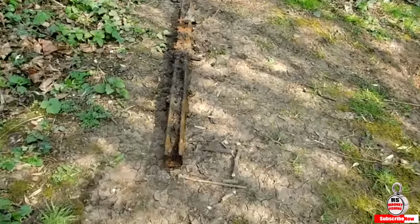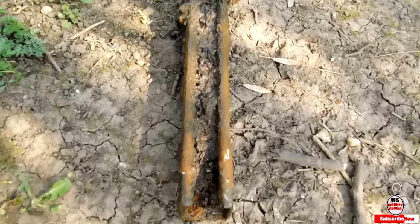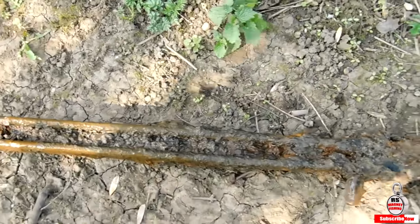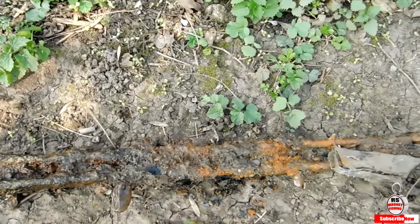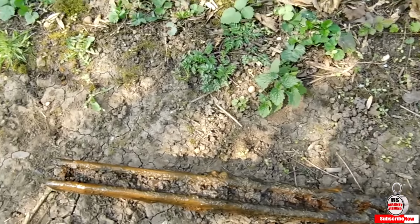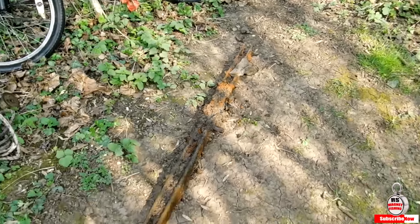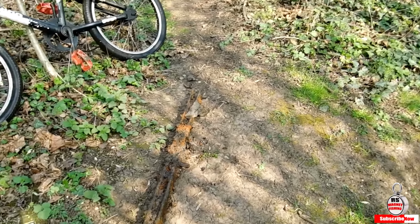Well, Rat is on it today. He's just had this bar. I think it's like the slide to a door or something like that. Looks like a van door or something has slid down it or something like that. Hmm, nice.